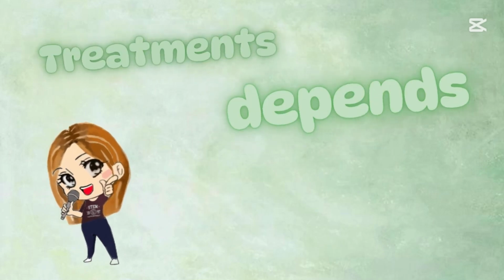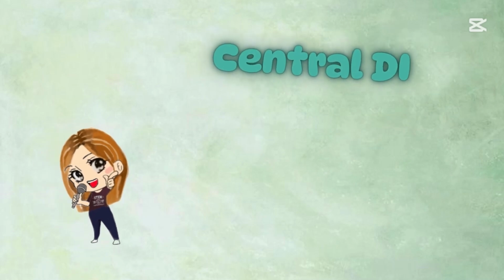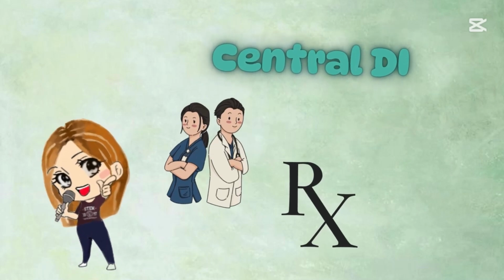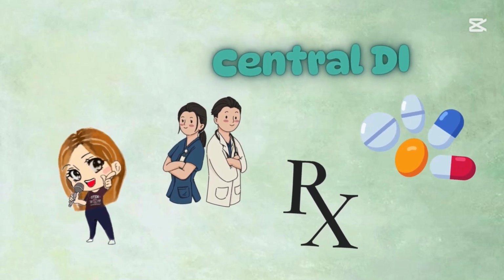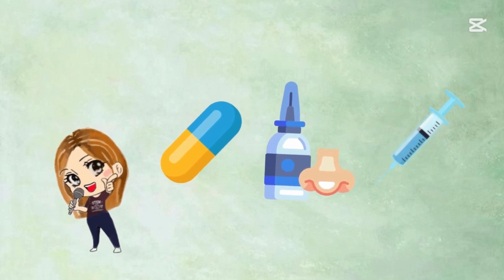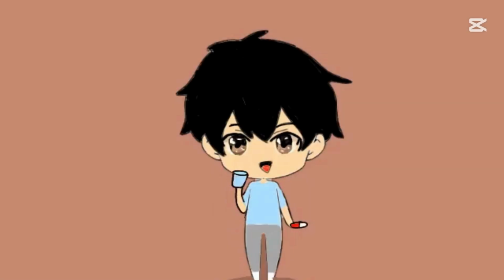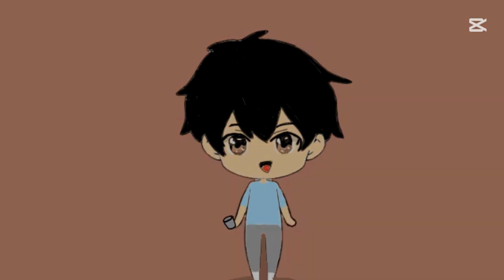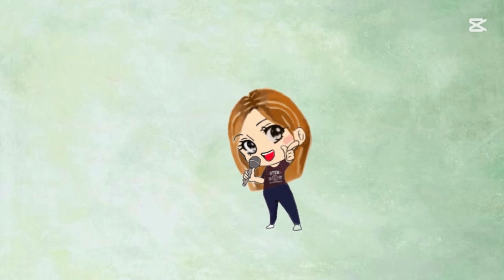Treatment depends on the type of DI you have. For central diabetes insipidus, doctors often prescribe desmopressin, a medication that works like ADH. You can take it as a pill, nasal spray, or injection. With the proper treatment, most people with DI can manage their symptoms and live a healthy and active life. But it's important to stay on top of hydration and work with your healthcare team to adjust treatment as needed.